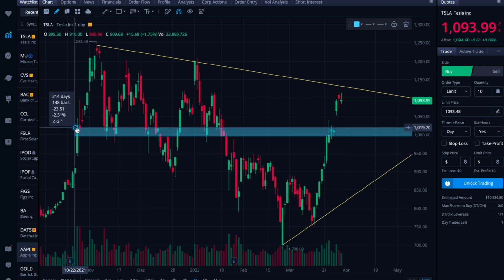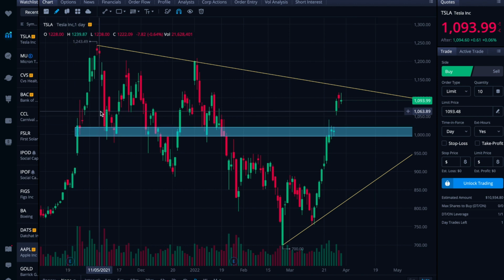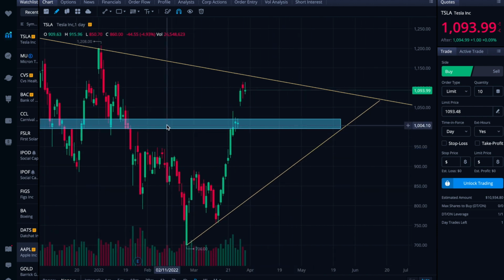It's a level that it leaves to the top side, it leaves to the downside, but it just continuously passes through there. It returns to it, comes back to it, and leaves it to the top, goes through to the bottom, comes back again, goes to the top. And at this point, this is getting pretty mid-range of this triangle, right?